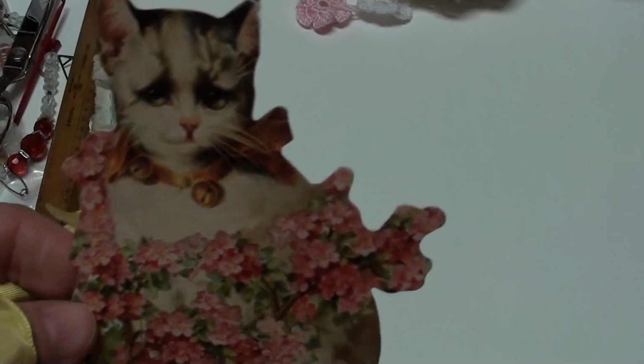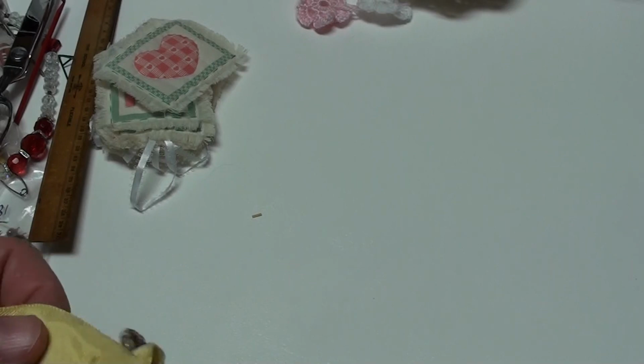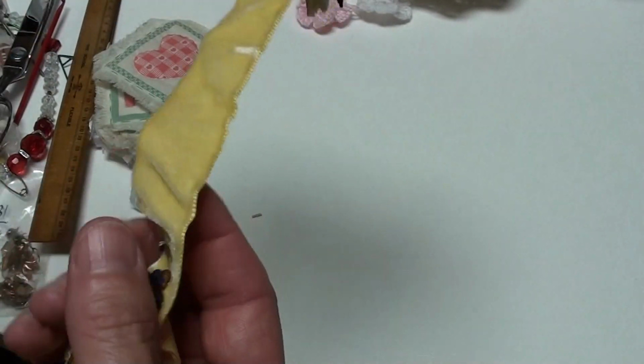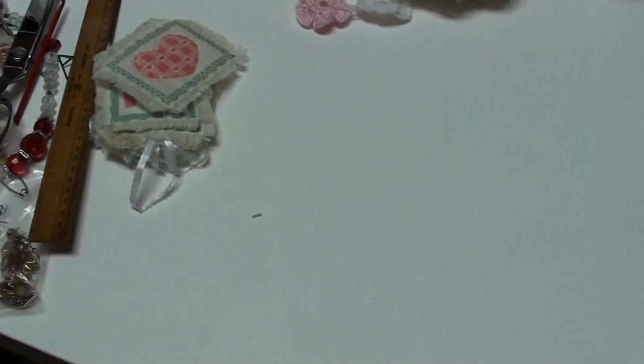And this postcard was a vintage postcard, was in some stuff I bought, and then this vintage kind of velvety trim, which I thought was kind of pretty. Be cute on a project.